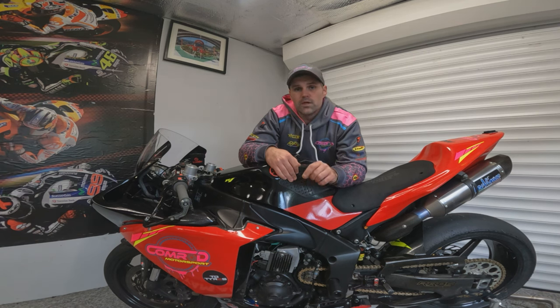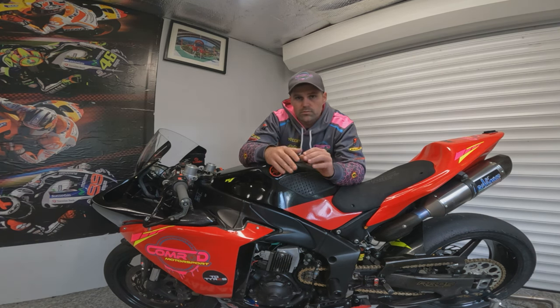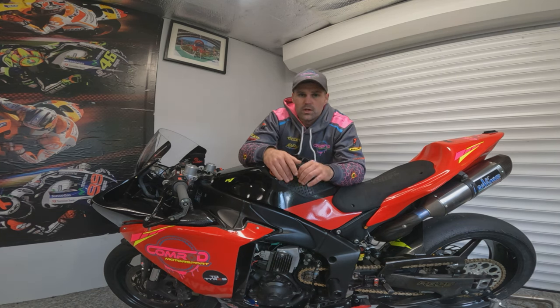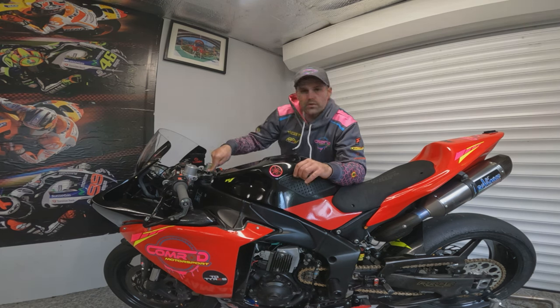As you'll see from the walk around at lunchtime, there were loads of different bikes, and everyone was split into different groups, different abilities, different machines, so it was just a really good fun day out for everyone to be there together. Bike was good, headstock bearings have all been sorted. If you've not seen that video, check that out, but the headstock bearings are all good.